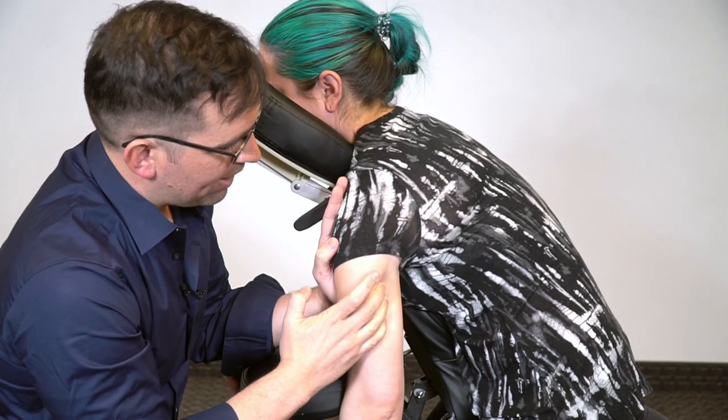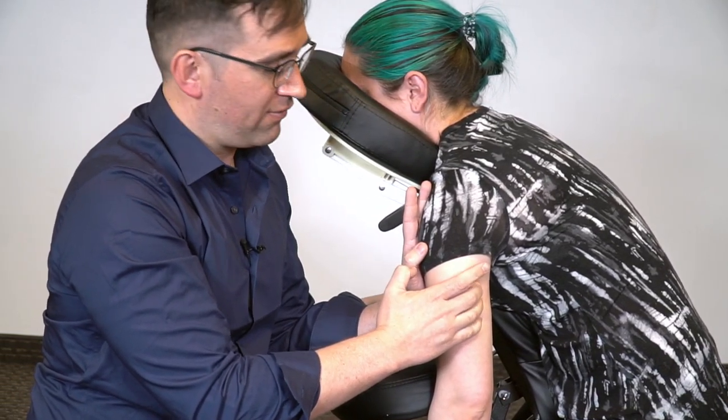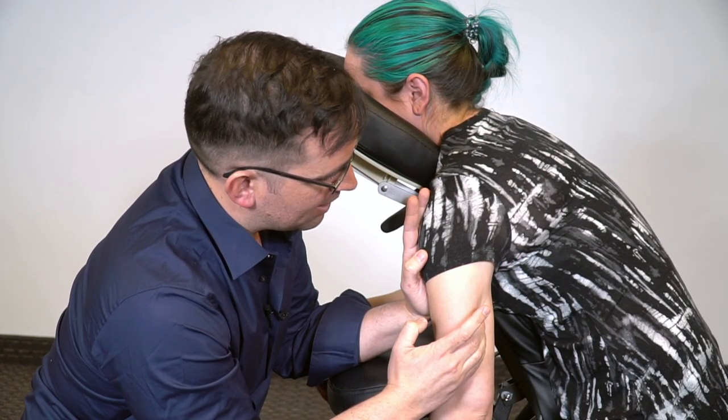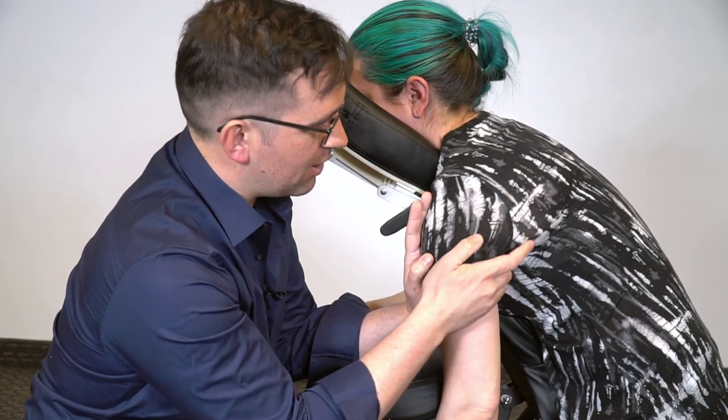And then when I get to right about here, I decrease my pressure and my speed to make sure there's little or no chafing. I just try to see if there's any connections in there that might need to be softened up. And you can bring that all the way down to the elbow.